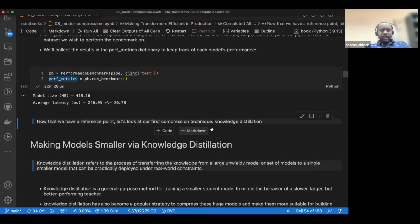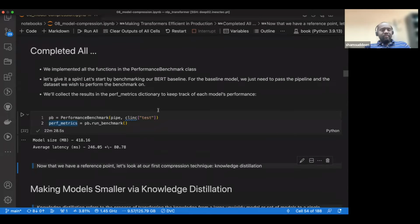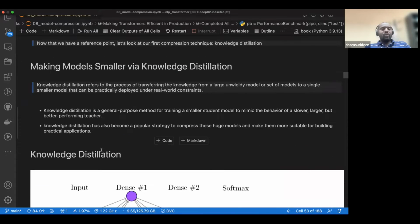So now we have found the benchmark for the baseline model, which is the BART model. We will now start creating small models, and when we create them, we can compare their performance with this model. For example, here we can see the size is this, and the latency is this. One of the ways we can do that is called knowledge distillation. That is one of the approaches. We also have quantization, and others.